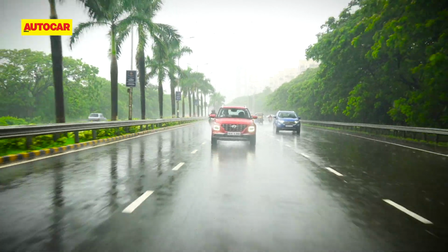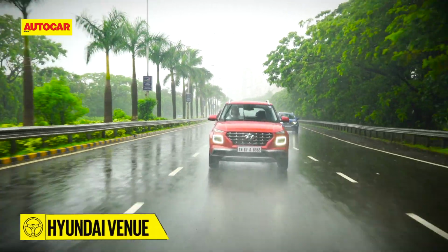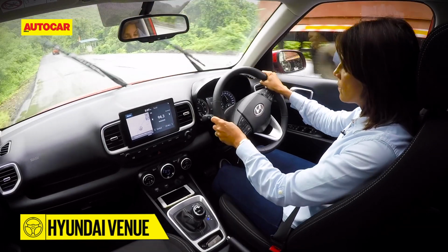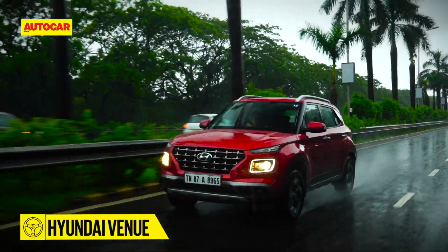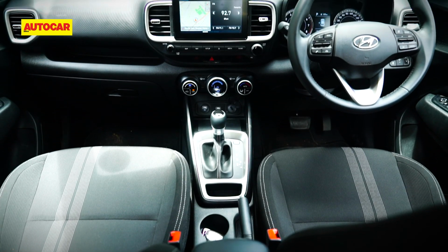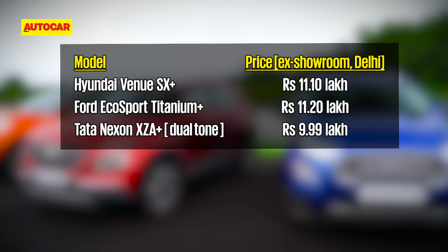So yes, the newcomer is the one that wins this battle, but it's not without its faults. It isn't the best on space, and neither is it the best handling car in this battle. But even on those fronts, it does come close enough. What the Venue does have is a good quality interior. It looks nice, it's very well equipped for its price, it's light on its feet and easy to drive in city conditions. It also has good performance.